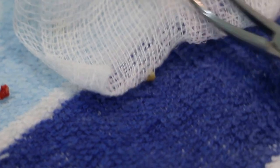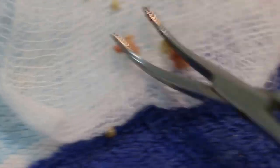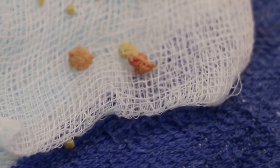You can see it's quite active now. So we put it back in the cage. And the abscess, you can see they are thick. They are not pus, they are thick cheese-like materials. That's why you need to curate out from inside the ears.